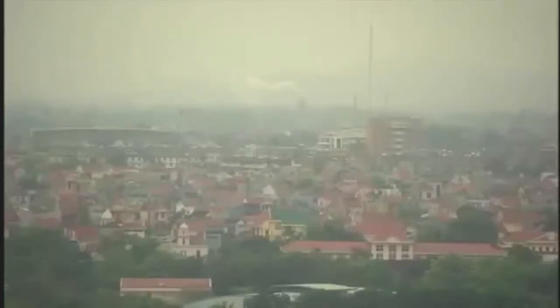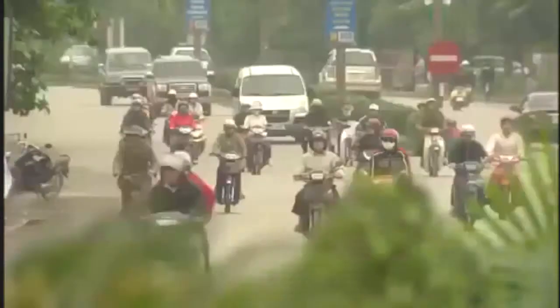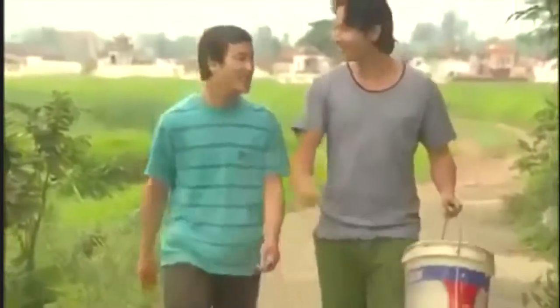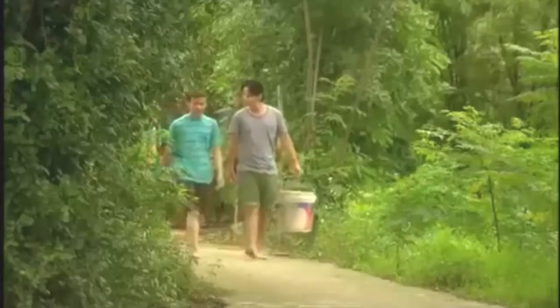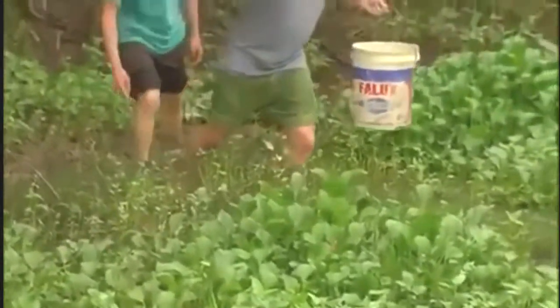We finally made it to Vinh, mostly an industrial town and a stopover for tourists travelling between Hue and Hanoi. What drew me to Vinh was the promise of catching my first eel, a staple ingredient in this area. Zum, I was told, is an expert eel catcher. He took me to the outskirts of town, to a little rice paddy field where apparently eels are there in abundance. I hope. Oh, this is lovely.